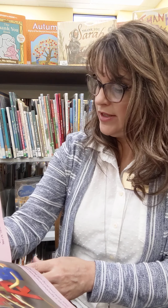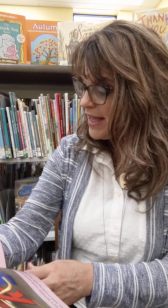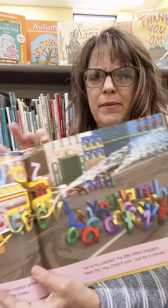The next morning, Charlie's alphabet came across some capital letters with a new fire engine. They were practicing with their big fire hoses. "Let us try, please," the little letters begged. "Well, okay," Fire Chief F said, "just for a minute."